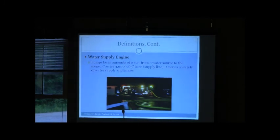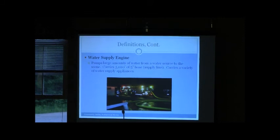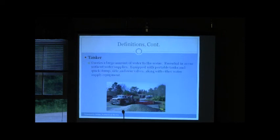A water supply engine, an example of that is our Engine 1. It's designed with a very large pump, a 2,000 gallon per minute pump. It carries 3,000 feet of 5-inch hose, the biggest supply hose in the area that is being used right now. It's able to transmit a large amount of water from any type of source, whether it be the lake, as you see in this picture, or a dry hydrant or a pressurized hydrant, to the attack engine that's at the scene. Next, please.